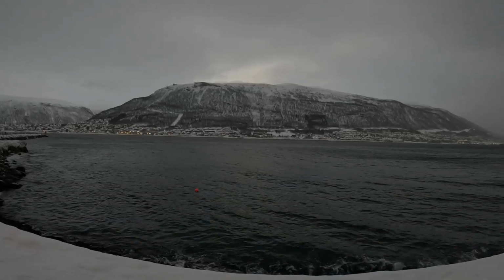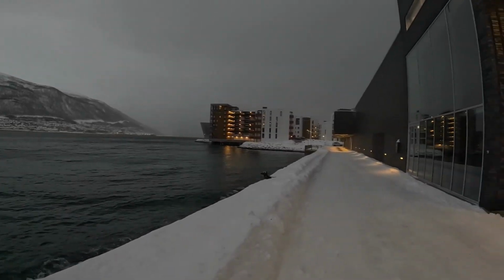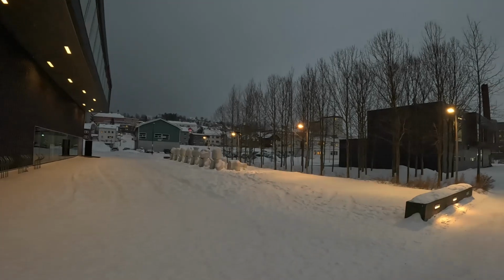Juliet thinks it's the sea, but nevertheless we are here. We're outside the theatre here in Tromso, which is just a big building in front of us, and basically we're on the outskirts of town.